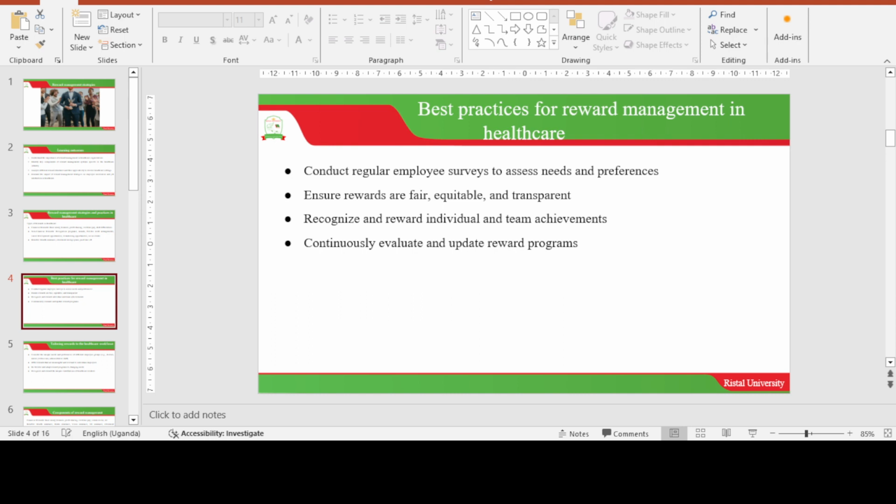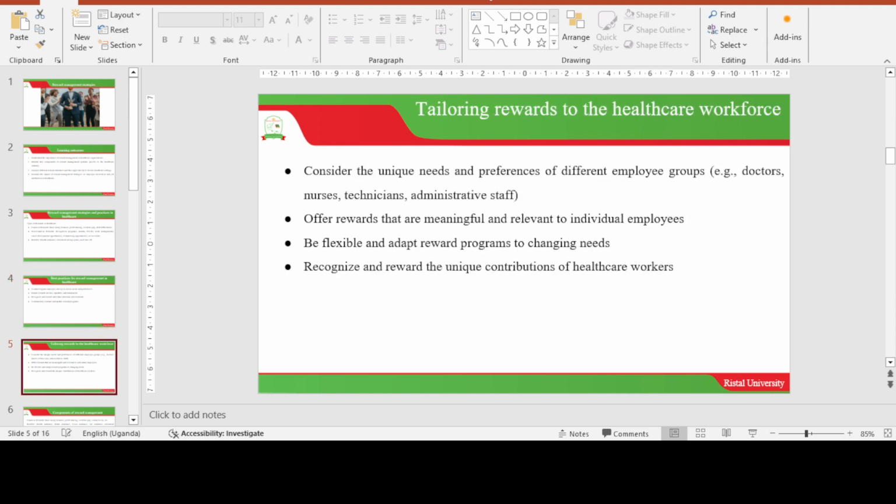Having looked at that, now let us focus on tailoring rewards to the healthcare workforce. Number one, you need to consider the unique needs and preferences of individual employees. For example, the doctors, the nurses, the technicians, the administrators, etc. All of them have unique needs. The need of the doctor might not be the same as the need of the technician. The need of the technician might not be the same as the need of the administrator. So tailoring the reward program to suit their needs is what will motivate them.